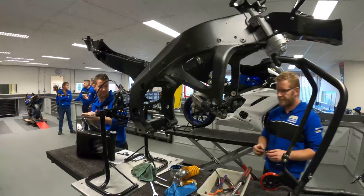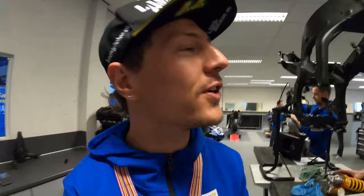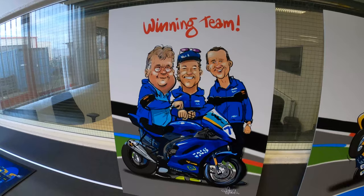And this is one of the R6 bikes built new for the second rider. So I hope I will be the first rider, because the bike is not finished yet. But when you watch tomorrow, for sure the bike is already finished. Here is also one bike. Exhaust. Engine. Of course, tools. I want to show you a nice picture. And the winning team continues next year. Never change a winning team. Oh, there are also some trophies I couldn't take home from Indonesia.